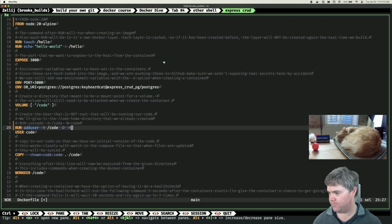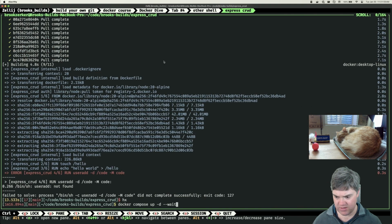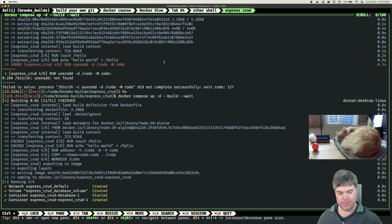User. So code. Let's okay, so we're going to try -D, and it was --build. All right, rebuild it. Okay, yeah, and it ran through and it successfully got to adduser, and so it worked.